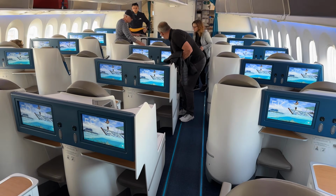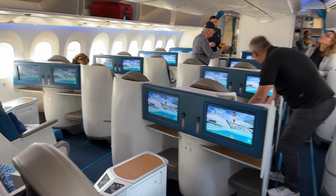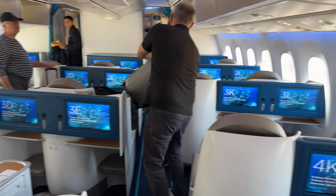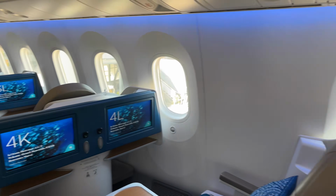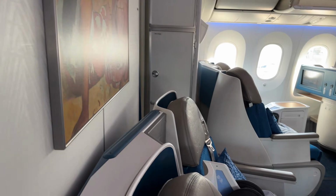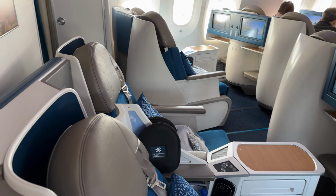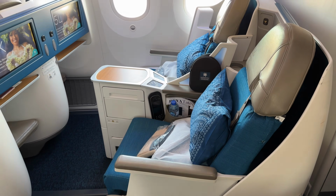Air Tahiti Nui's cabin is arranged across 5 rows of 2x2x2 seating, which is perfect for what is mainly seen as a leisure and honeymoon destination. Row 4, however, sadly misses a window, meaning that it's less appealing than the rest of the seats. The seats at the front of the cabin benefit from slightly larger footwells as well, making them one of the better seat pairs to choose.